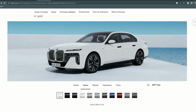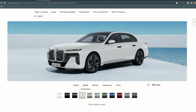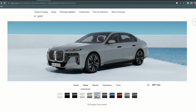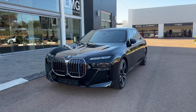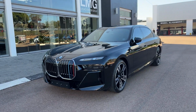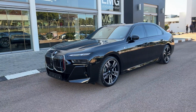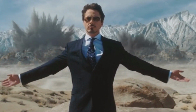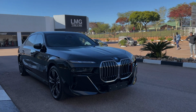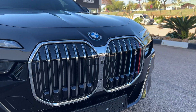This car comes in 11 colors, all of which look good. If I were to spec mine, I'd have it in Mineral White Metallic. But the one that we have here is either M Carbon Black or Black Sapphire Metallic. The look of this car in pictures doesn't do justice to how it really is in real life. It looks hideous in pictures, yes, I understand, I know that. But then once you see it in real life, everything changes. So the grill, yes, it's kind of big.